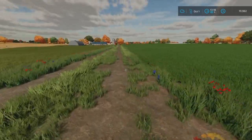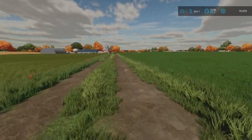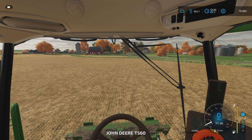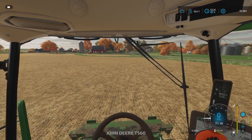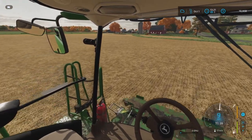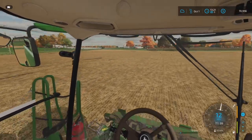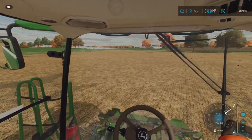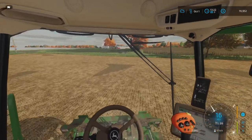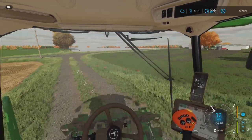All right, I'm gonna go up to the combine. I'll take it back over to the house, which is gonna, yeah, that's fine. All right, we're gonna take our combine back to the house. It could use a wash. I guess I could just drive over to Rogers in the combine. I'm practically there.